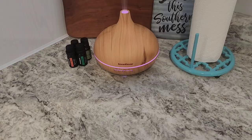Audrey helped me clean and reorganize all of our countertops, and it feels so good here in the kitchen just to have all of this clean. We took some of the stuff off the counters and put it in cabinets, and it allowed us more counter space, and everything is just clean and smells nice, and it feels really good. I appreciate her so much for helping me.